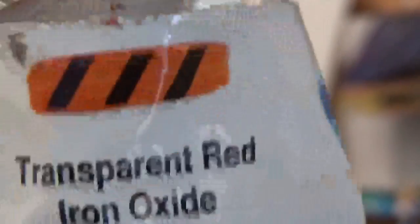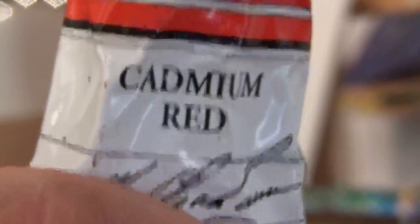Right now, we're gonna run through the colors. Titanium white, pearly orange, burnt umber, red oxide, cabernet red, pearly dark red, quin red, primary yellow, ultramarine blue, quin blue, and carbon black.